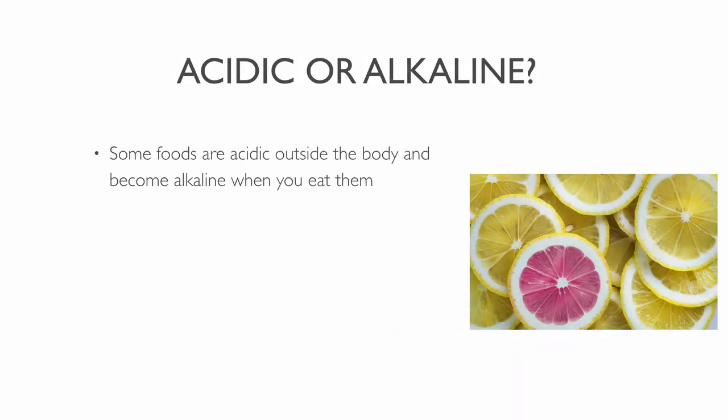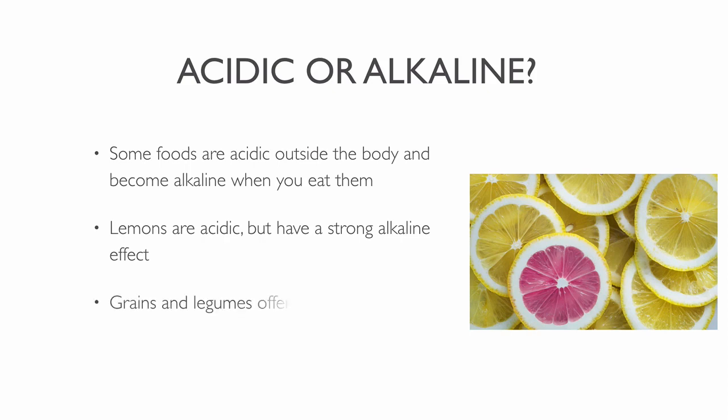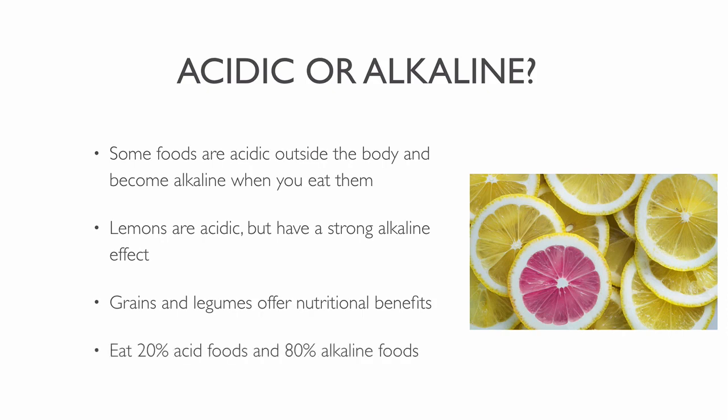Some foods can be acidic outside the body, but become alkaline when you eat them. Lemons are acidic, but they have a strong alkaline effect once you digest them. Foods like whole grains or some legumes are not alkaline forming, but they also offer nutritional benefits and are part of a healthy diet. So you should eat them along with your alkaline foods. The general rule of thumb is to eat 20% acid foods and 80% alkaline foods.